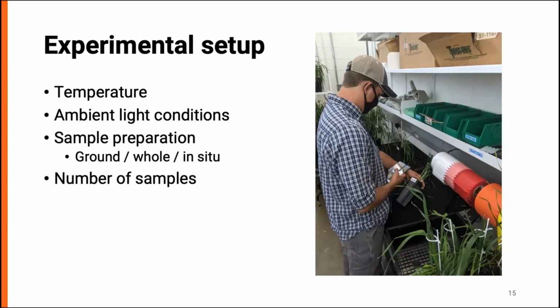So again, the type of spectrometer that you choose is going to impact how you need to be preparing your samples for scanning. And then also the number of samples that you're working with is important too. Some take more time for data collection, and so you need to be considering your throughput with that.